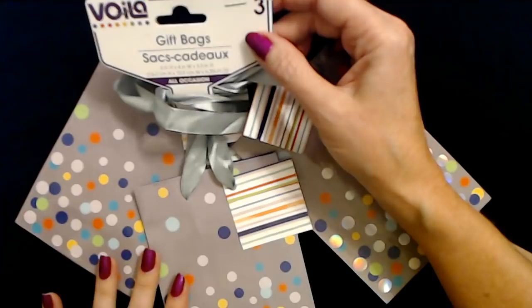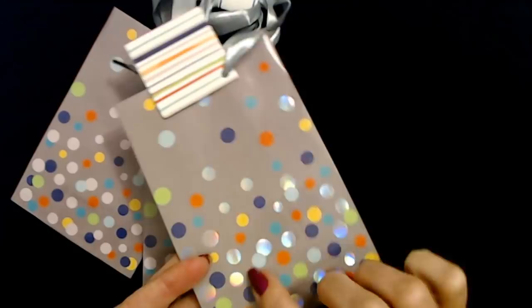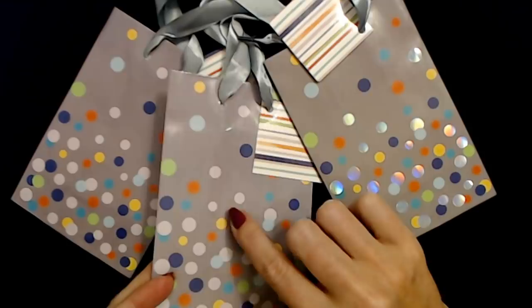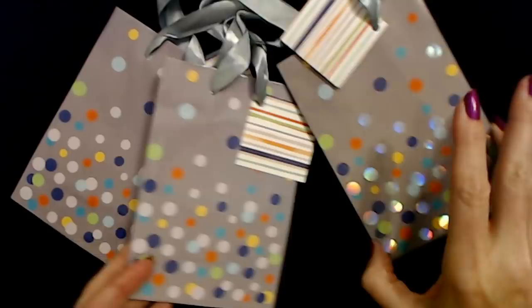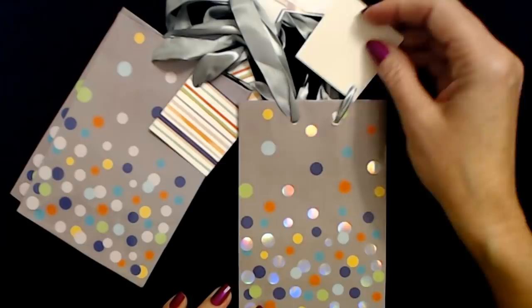The first bag is a little different. You will notice it has these holographic dots. On the other ones, they are in the same location. They're just kind of a light gray color. And then the tag is striped, so the tag is a little different from the bag. And they have these pretty light blue ribbons for handles.